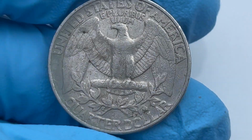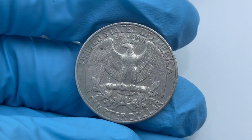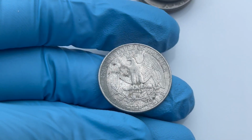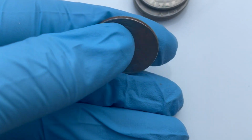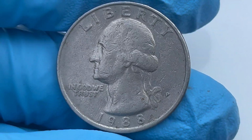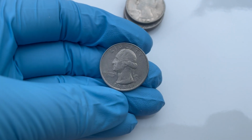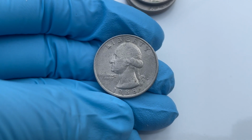Here's where things get interesting. Most 1988 quarters have a design that matches the Washington quarters minted from 1974 onward. But this version, the one worth $1.3 million, features a design detail from an entirely different year. A mix-up at the mint. They accidentally used a die for a 1989 quarter, but it was stamped on a 1988 quarter. This is called a transitional error, and it drives collectors wild.